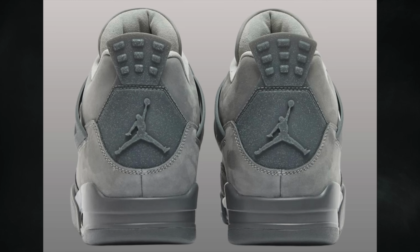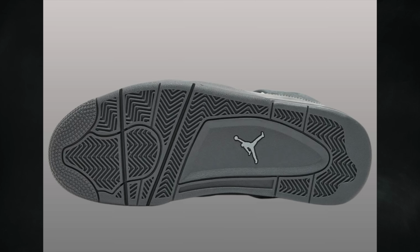The drawback on these shoes is the retail price, which is $225. They upped the price due to the premium build. And personally, I can't wait to get these in hand just to see if they're really premium like everybody's been talking about. They'll also be available in grade school sizes, and the retail price will be $170.